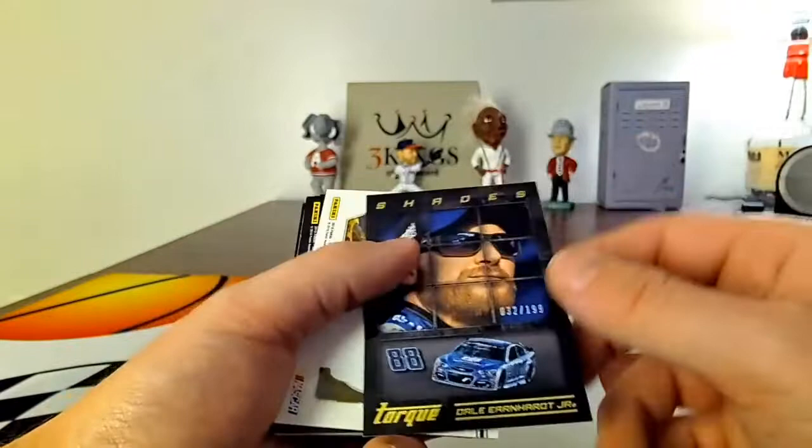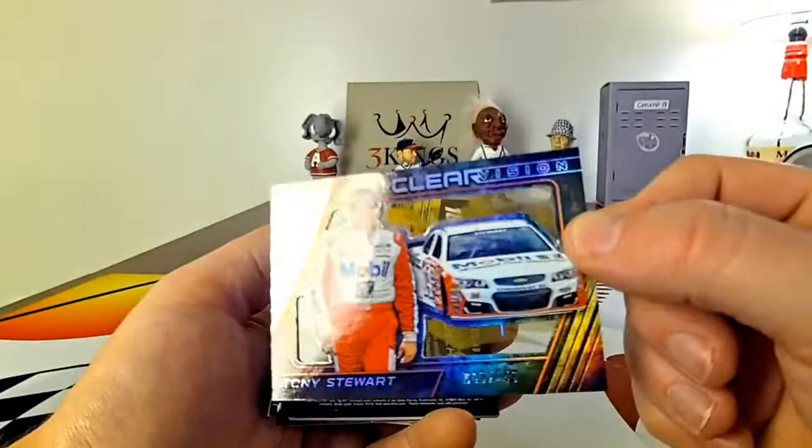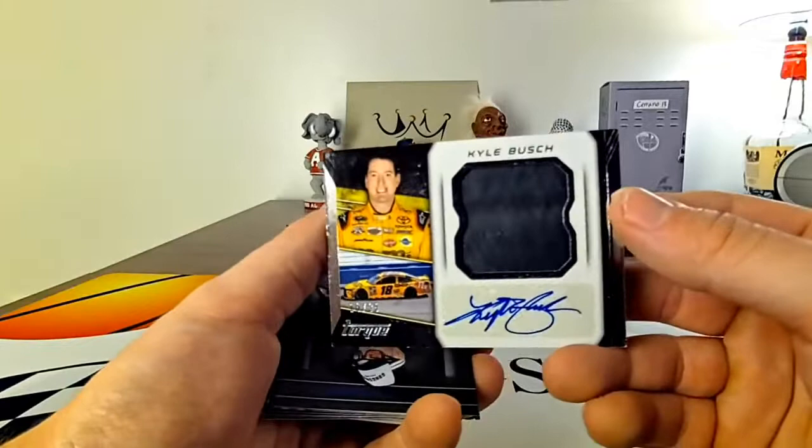Don't know. Dale Earnhardt Jr. shades to 199. But Steve won't go with me. I'm sure he would. Clear Vision, Tony Stewart to 149. Sure he would. Paul doesn't go. We'll be giving the ticket away. Boom. Kyle Busch. That looks like a tire auto. 16 of 35.